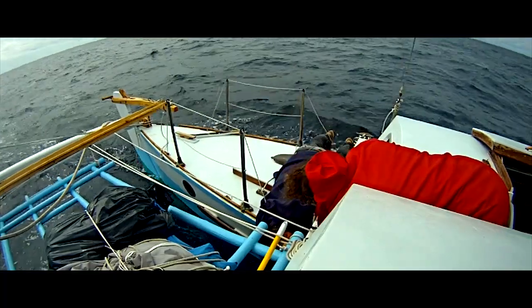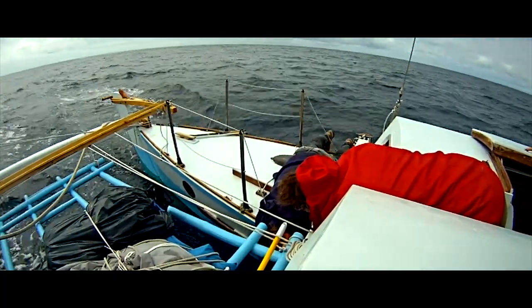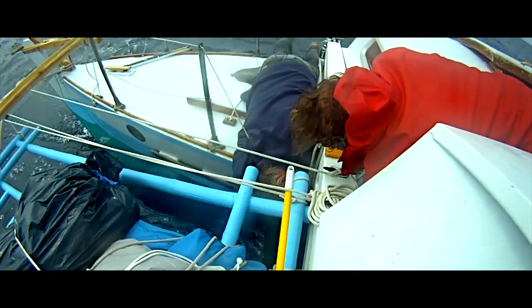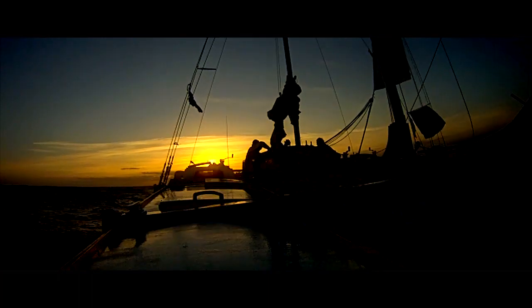The good thing about making your own sailboat is that you can fix anything. The beam was moving slightly and rubbing against the side, so we used a small piece of wood and some olive oil to fix the issue.